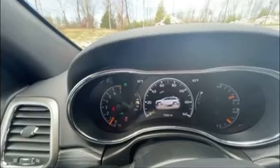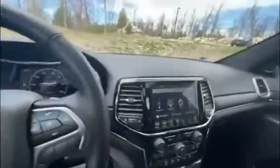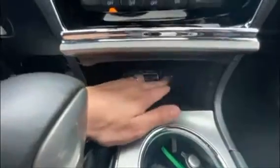For the rock mode, you do have to go into the 4-wheel drive low. So before you can use that to its full potential, you do have to be in 4-wheel low. Now, as you work your way up, you do have all your USB connections in here, as well as your auxiliary and another 12-volt plug in there.